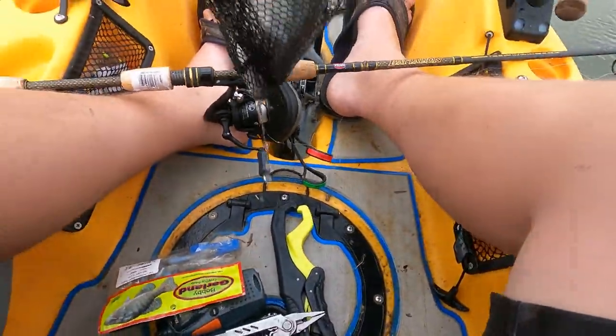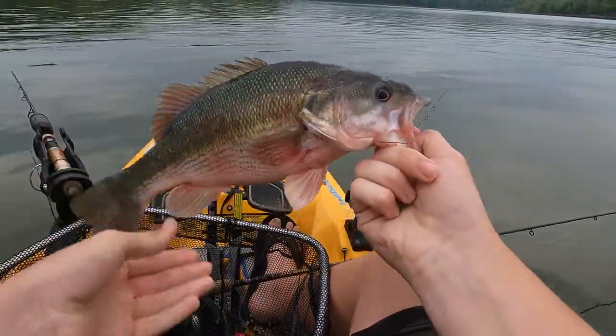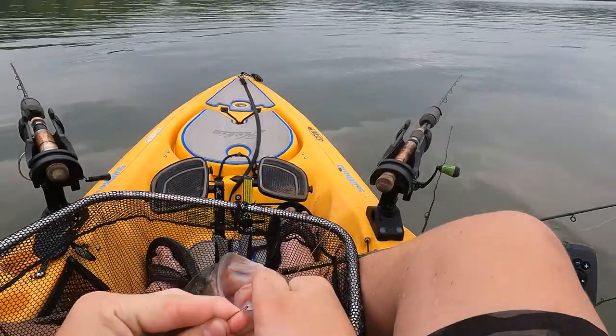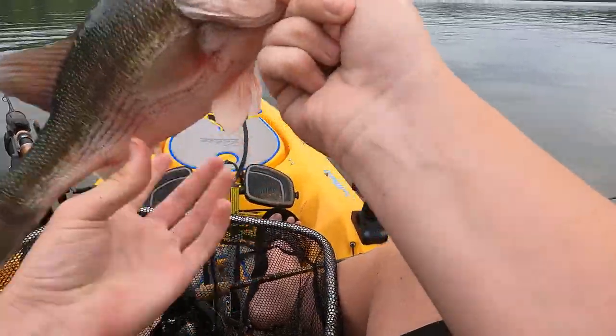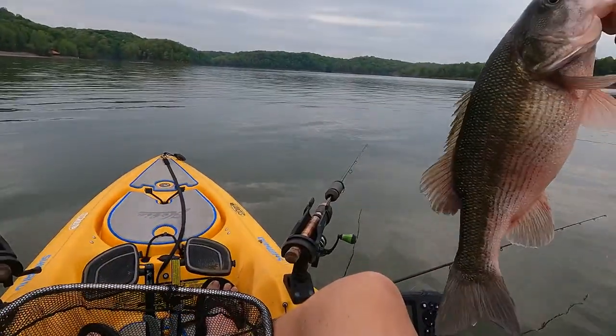Bro, I think this is my PB spotted bass. This is the biggest one I ever caught. This thing's stinking huge. Oh my goodness. Look at him. Well, thank you. That thing's huge. Look at that guy.